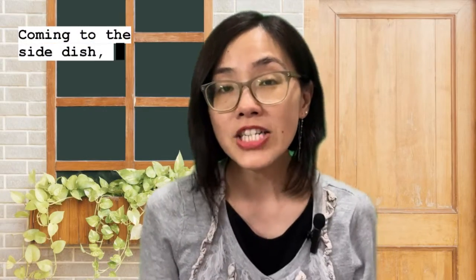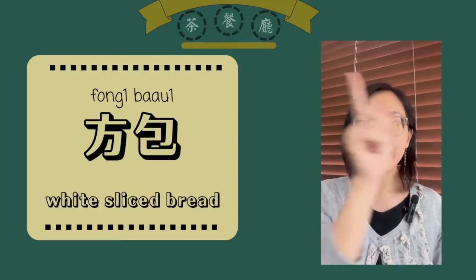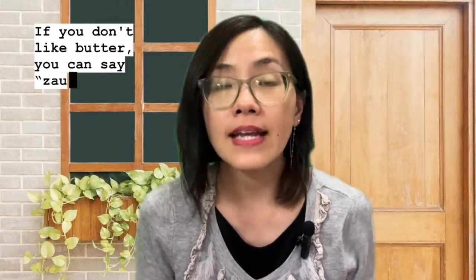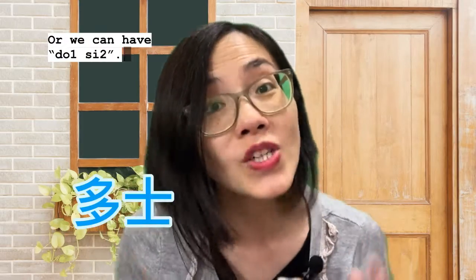Coming to the side dish, it usually comes with an egg and a slice of bread. With the bread, you can either have a slice of bread or a slice of toast. First, we have phong bao. It usually comes with butter already spreaded. If you don't like butter, you can say 走油, which means to go without butter. Or we can have 多士.